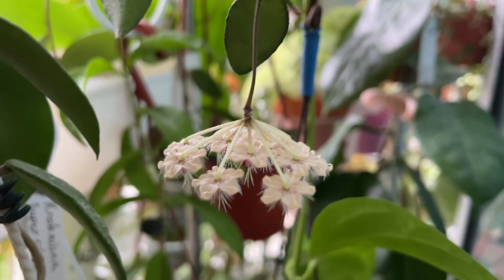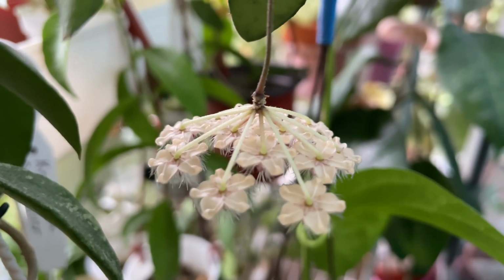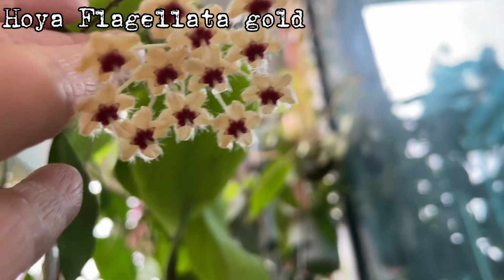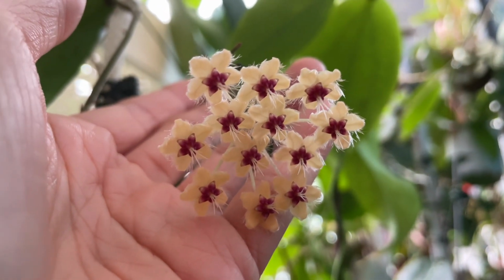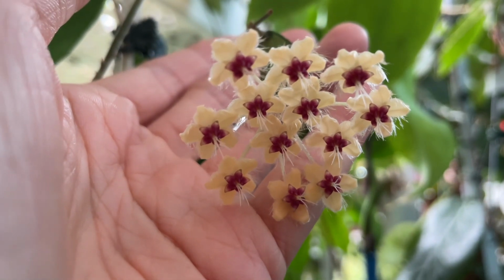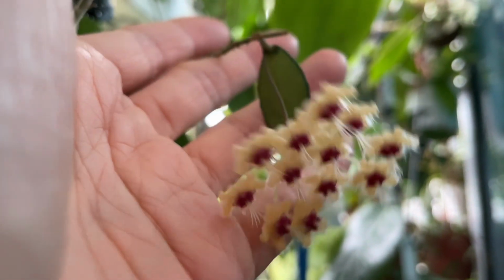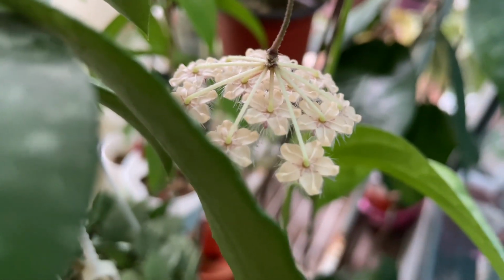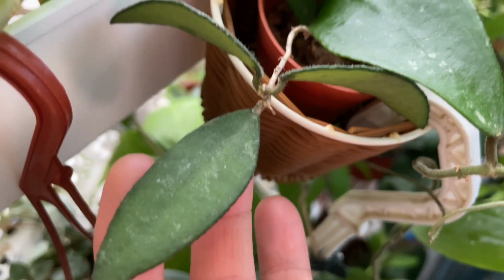Over this side, hidden in this rather deep corner of my garden, I just realized that this shy little one has also fully bloomed, guys. This is my Hoya Flagellata Gold. The flowers' shape are somewhat similar to Caudata. They are very short-lived, only about 1 to 3 days. I think the beautiful part about them is they are very furry. As you can see, they're so furry and cute. And the leaves are pretty small, relatively compared to the flower size. And it's just not a very easy Hoya in general.